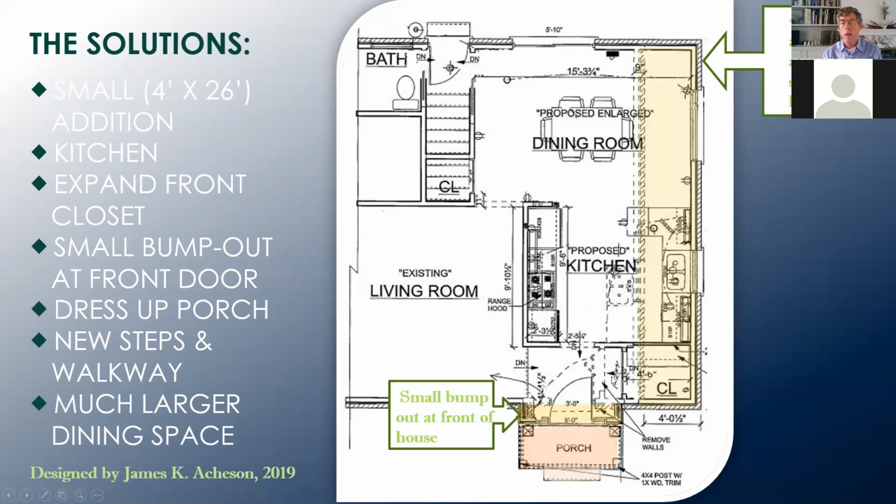And while still having a larger closet, we were able to pull the closet wall back about 18 or 20 inches. So that made the foyer larger in that direction. And then the foyer front wall was bumped out over part of the porch in order to make the foyer larger in this direction. So this was our approach to solving these problems.